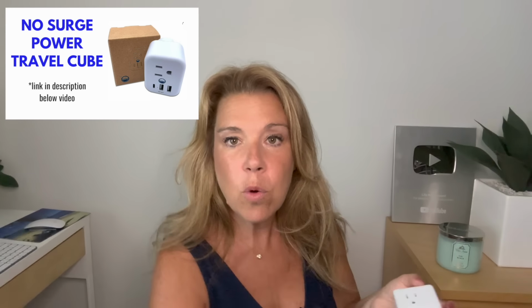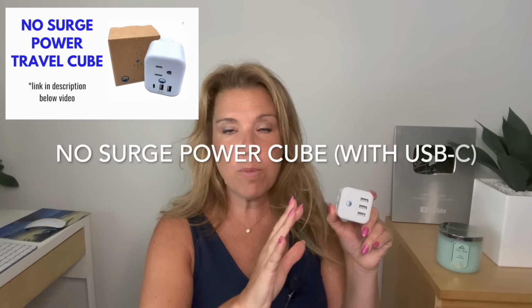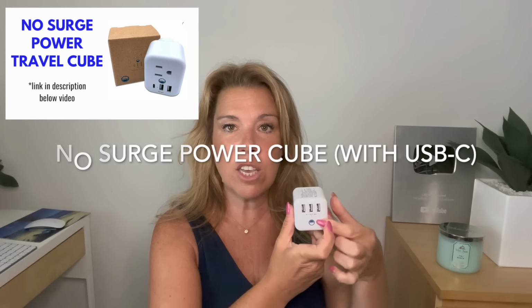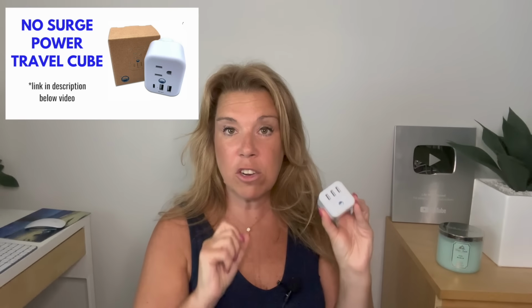However, the other one that I have been using lately, and I know some other people have been using it too, it even does have a newer version where instead of just having USBs, it actually has a USB-C adapter, but is this non-surge power cube. So this is really good too, and it's a perfect travel size.